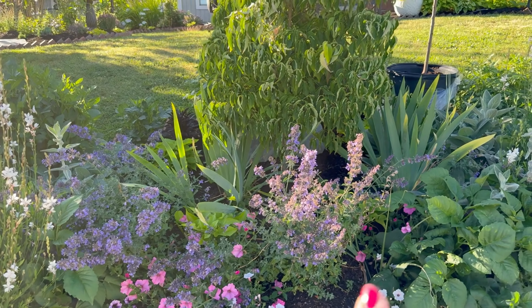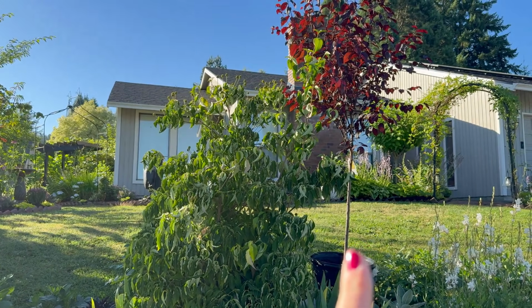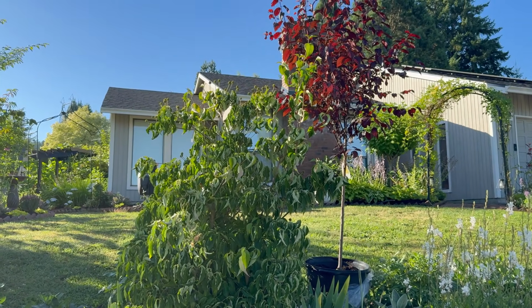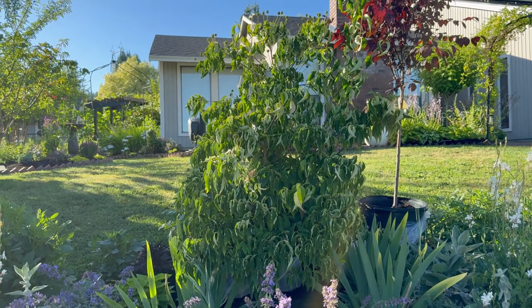And then my Chinese dogwood is here, and I just showed that in a video too because I just purchased this flowering plum. It's a thundercloud flowering plum, and I'm going to plant that kind of where it's sitting now to provide a little bit of shade for my Chinese dogwood.